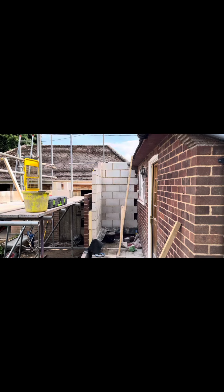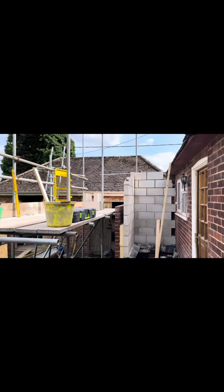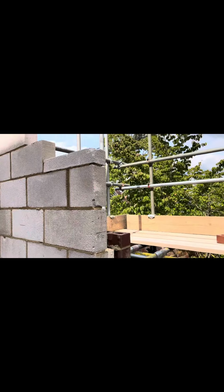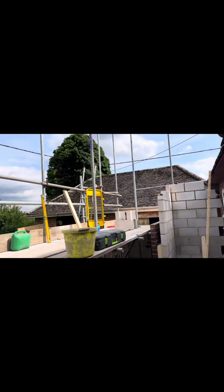So we're nearly there, and we were waiting for a delivery of bricks which never came. Once that comes tomorrow, we'll get this up to the steel height, which is there. It's got one of them big steels. It's a 71 kg per meter steel, because it's got a steel coming through on this one onto it. So it's about half a ton.